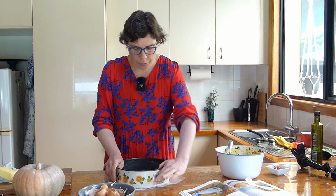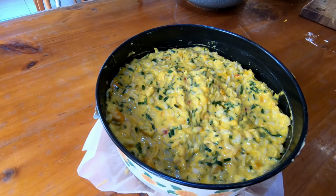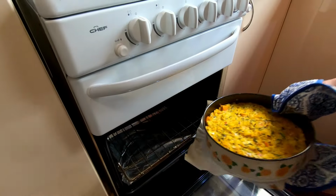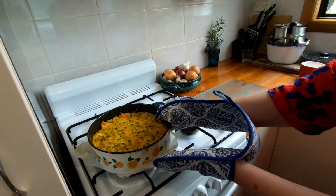And then I'm just going to pour it in, and then the oven should be ready. And it looks really nice, colourful. And so I'm going to put that in the oven for 30 minutes. So that was easy, and now you'll be able to make it too.